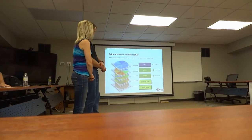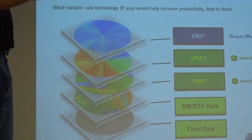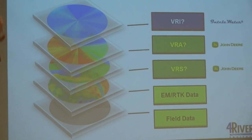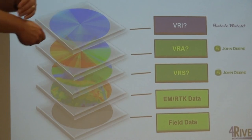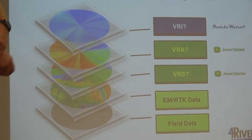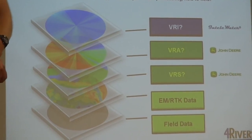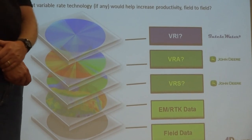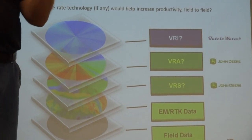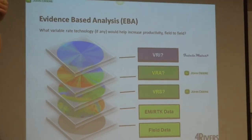Got our field information, ground. So, information about the field and the soil. EMRTK data that we mapped. RTK data from the mapping. And then we make assessments around variable rate seeding, variable rate chemical fertilizer application, and variable rate irrigation. So we can make decisions about differentiated fertilizer application, seeding rates, and irrigation. A combination, it can be all or none. They differentiate the seeding rate.